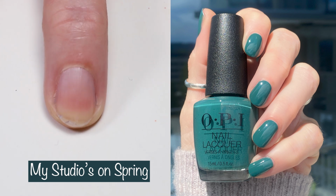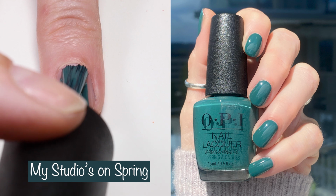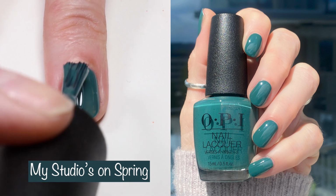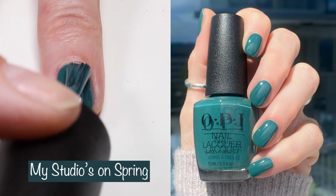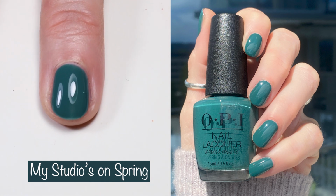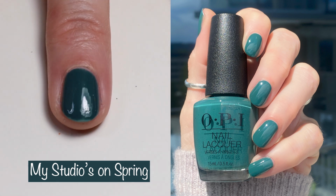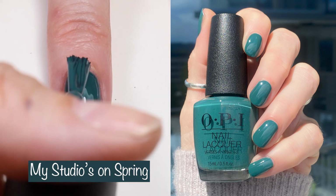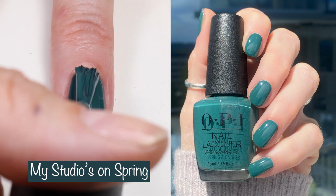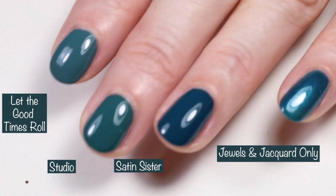All right, and moving right along, we have My Studios on Spring, and this is such a beautiful, lush, deep green cream. I will be wearing this all the time this fall. It's not too dark, it's not too bright, it's just absolutely perfect. It's kind of like a nice tealy green polish. This is a two-coater, 2 coats in the live swatch, 2 coats in the swatch picture.